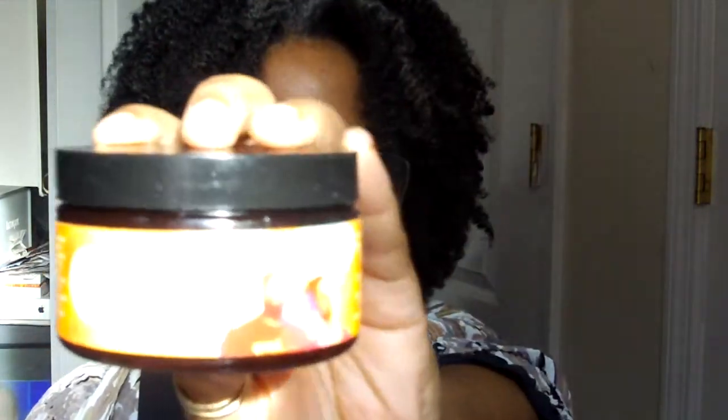Now, for hair care products, real quick, I love anything and everything that I've bought from Oyen Handmade. Some better than others. But this Burnt Sugar Pomade. Now, I told you guys, I don't get the thing with pomades. But the reason why I like this is because when I was LOCing my hair at night, this stuff right here made my hair feel, oh my goodness, so dreamy, along with the whipped shea at certain times.